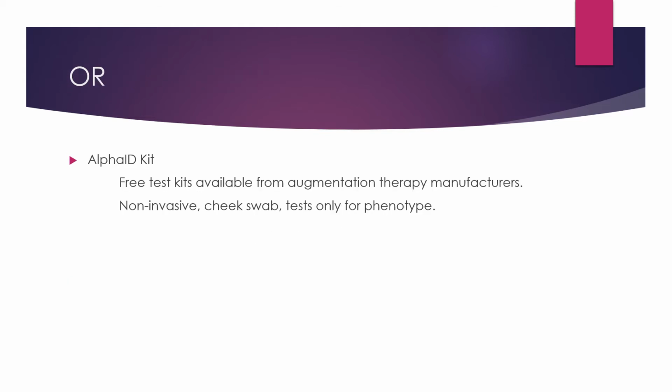The second method for testing is to use an Alpha ID kit. These are kits that are free and are available from augmentation therapy manufacturers, which we're going to talk more about augmentation therapy in a couple of slides. This is a non-invasive cheek swab. It only looks at the phenotype. To get a kit, you can contact one of the manufacturers and they will either deliver or mail kits to your clinic. And the kits come with a form that needs to be filled out that takes about 2 to 3 minutes. It asks for patient demographics, an NPI number, and a provider signature.